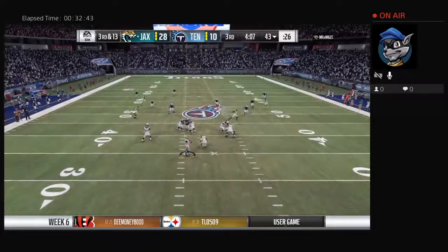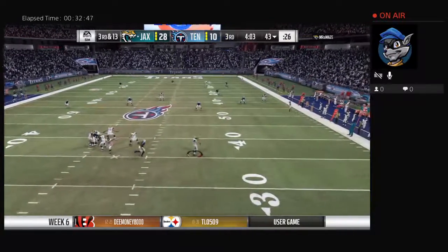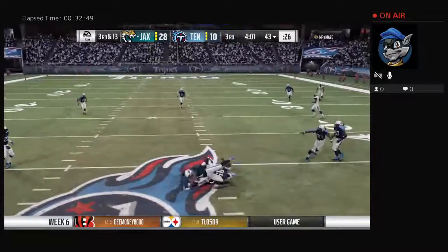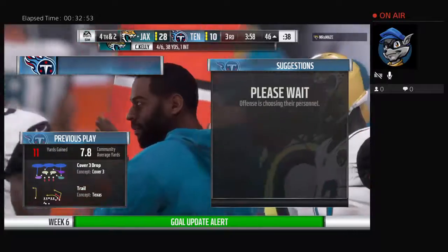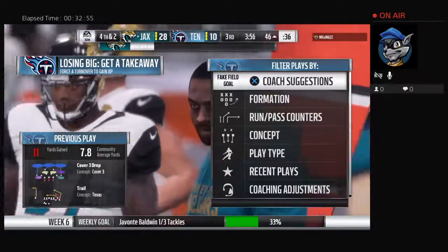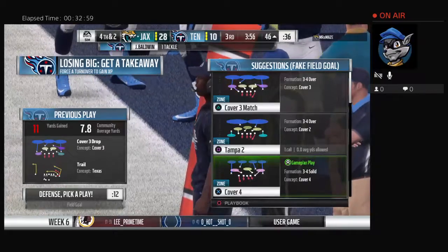From the gun, Kellen, eluding the pressure right. He's got a man, it's his tight end. That's complete, and he'll take it down shy of the 45 at the 46. They'll get 11, but still a little short. 4th down.